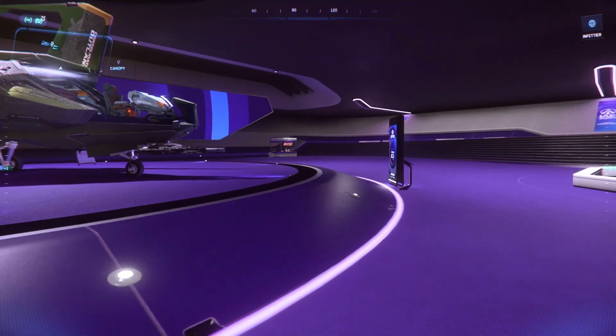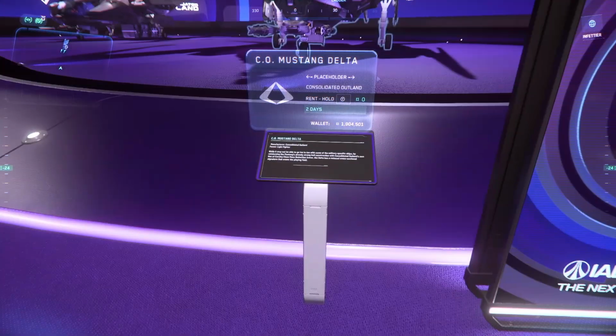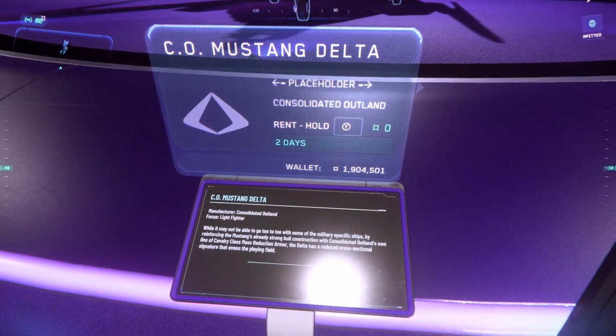Here's your cargo. Yeah, you can see the cargo container down there. So yeah, that was the Alpha. So for cargo. Okay, now here's your fighter. Mustang Delta. I don't know why they don't have a Charlie.